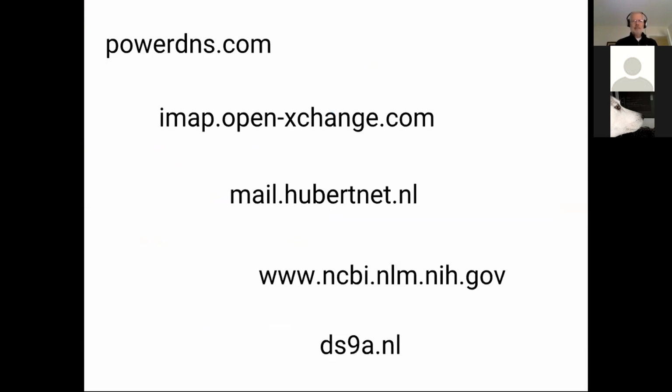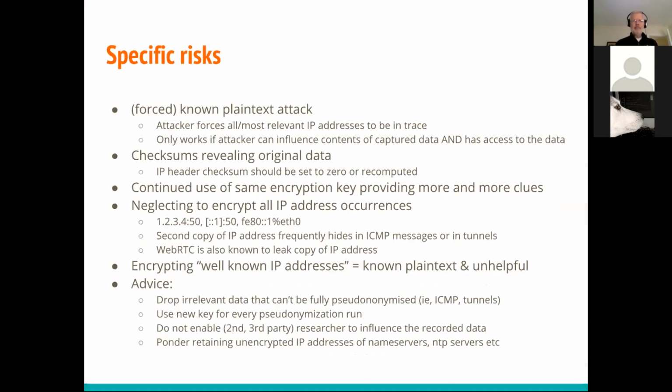So it's not good enough to say, look, we keep logs of everything and we're not protecting them anymore because they've been pseudonymized. It's not good enough. You need to do more. So here are some specific risks to think about. One of them is a forced known plaintext attack.